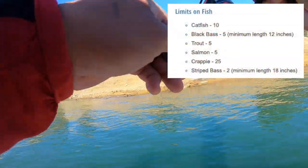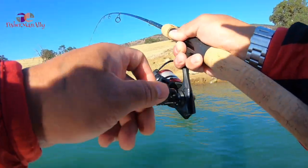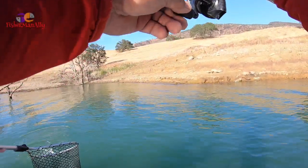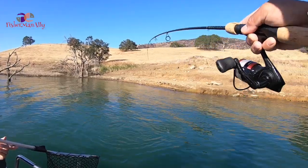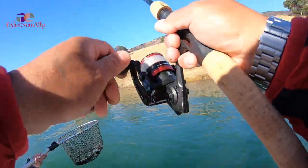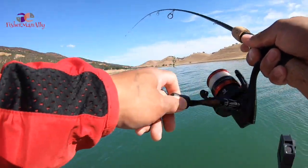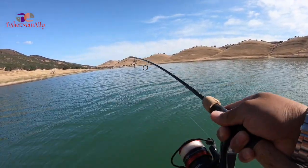Fish on. They're behind you, bro. Hang on, bro. Let him run for a while, man. This guy gets active. Oh yeah, he wants to run. Thanks, Jose. One down. Fish on, guys. So they're nibbling first? Well, I had my line so slack that's why I couldn't feel it earlier.